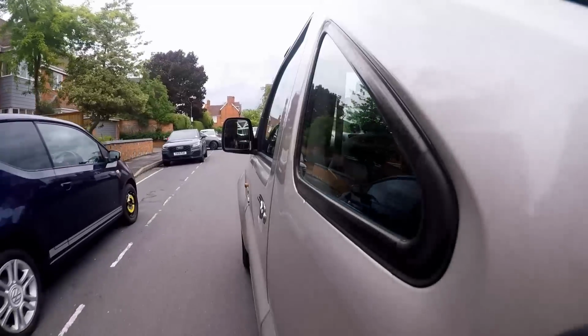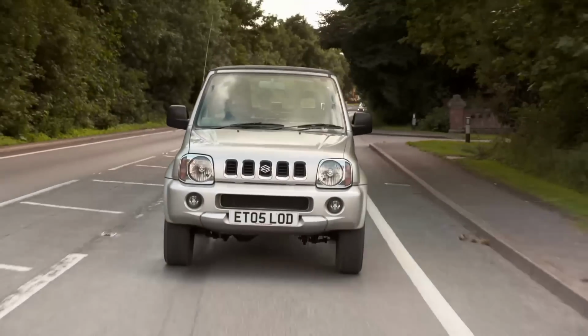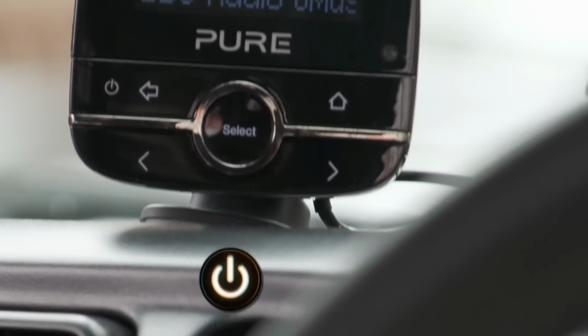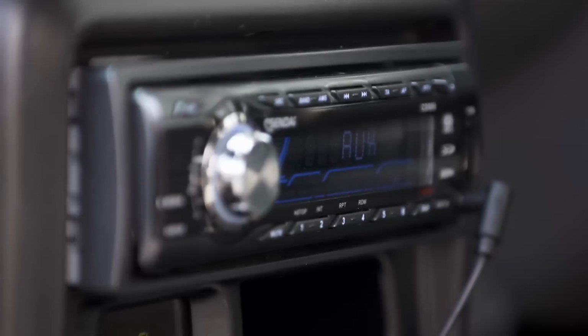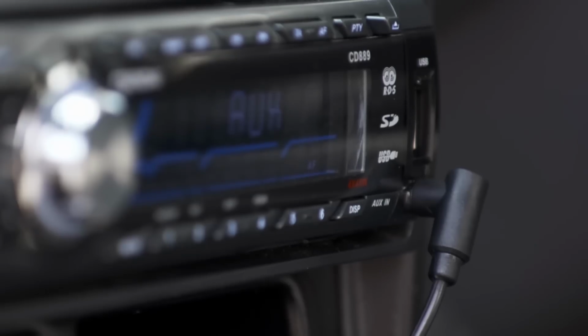Perfect for parents wanting to keep an eye on their teenage drivers. Fully pumped up, I'm finally on my way, and I'm turning my attention to the next thing in need of a tech makeover, the radio. I'm updating it using the Pure Highway 200. Power comes from the 12-volt socket, and it transmits the dozens of DAB radio stations through a spare frequency on the existing FM radio, or plays them by wire through the radio's 3.5mm aux input.